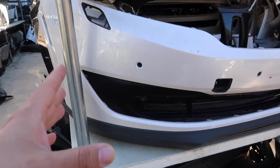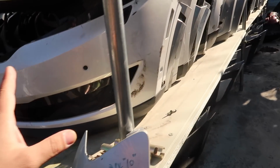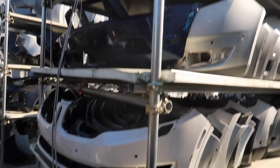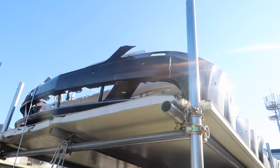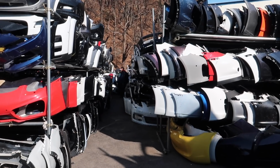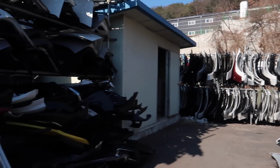And this side they store American cars. I'm not sure, I couldn't find any. Yeah, this is the Ford Mustang, and that'll be for the Corvette, I think. Parts, so a lot of bumpers. And let's see from the main store what they have.